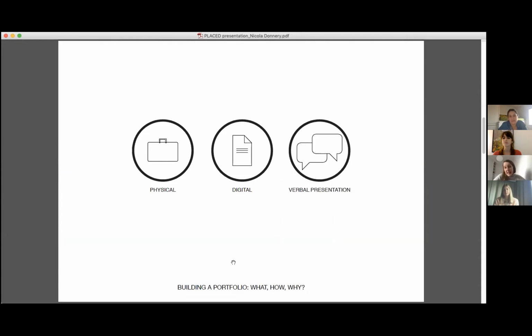And then there's the verbal presentation. Whilst this isn't fixed, ahead of an interview, I like to think about the key points of each image so that I'm comfortable talking through my work with other people.